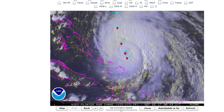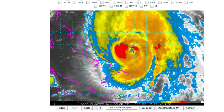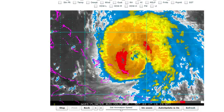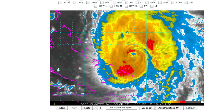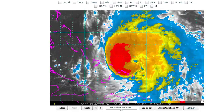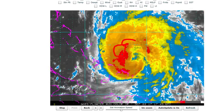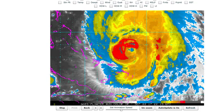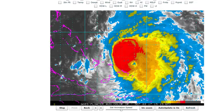So we're going to switch over to the infrared satellite, give you a bit of a different look. The darker the reds and the grays indicate higher cloud tops, stronger storms. So as you see over the past couple hours, the western side of the system has refired storms, as well as the northern side. These grays indicate very, very strong cold cloud tops, and the system's doing pretty well right now. You can see the eye has not cleared out.